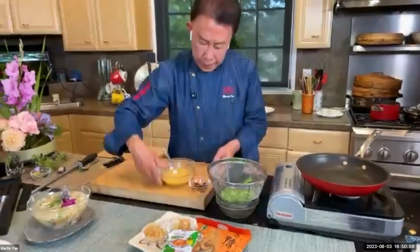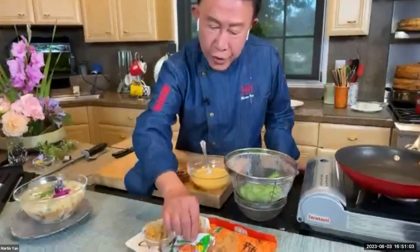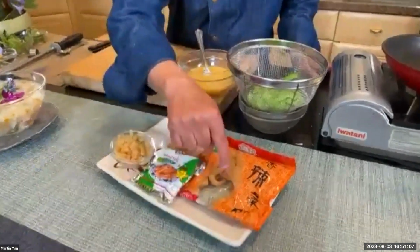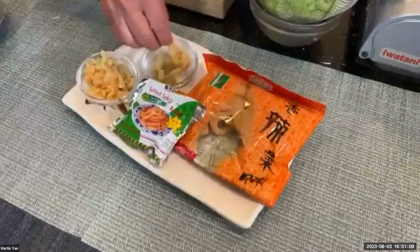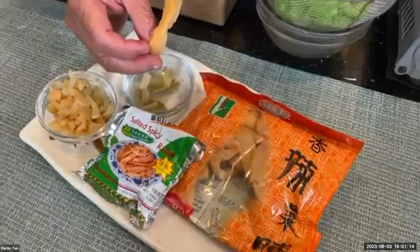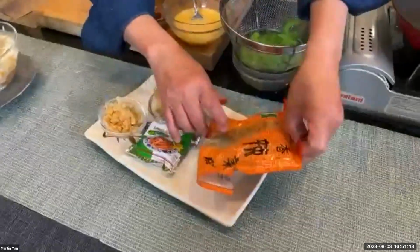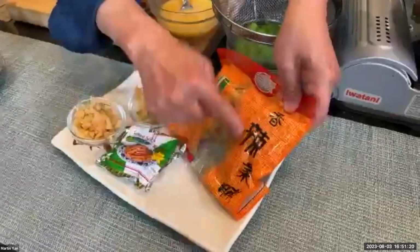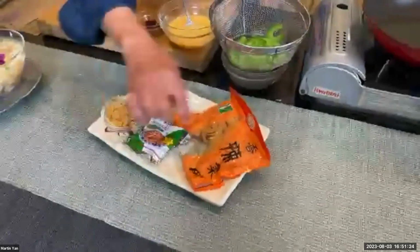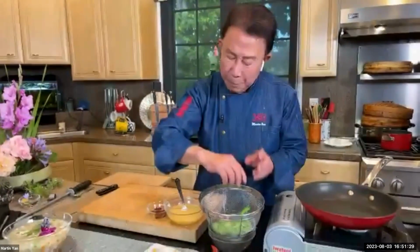Bitter melon, 3 to 4 eggs, goji berry, and this is Sichuan pickle. And this is preserved turnip. Okay? This is what we call choy po, okay? Preserved, and you can buy them at an Asian store. This you can keep for a year, okay? And then when I stir fry them, I put it all together.